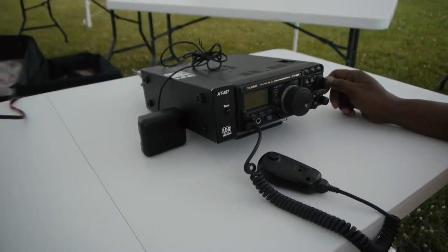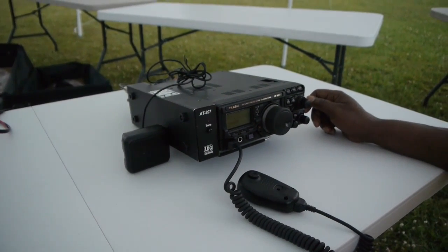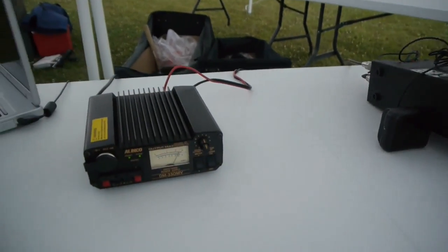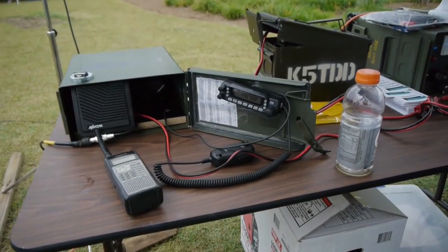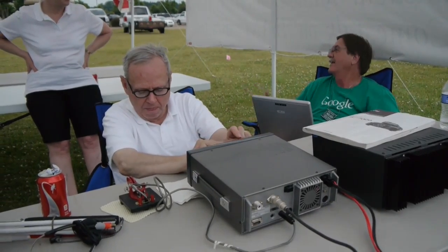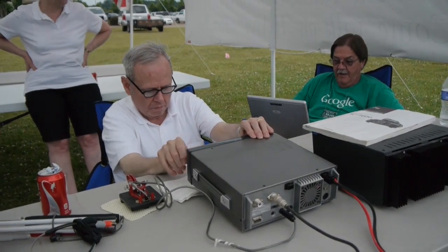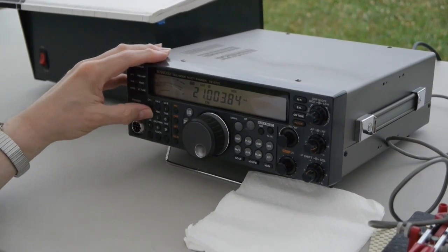As far as stations, they had 4 on the air. They had 2 phone stations, 2 sideband HF stations. They had this 2-meter station for talk-ins and things like that. They also have the CW station. You see Mike working here. I think he stayed pretty busy with that. All in all, everyone looked like they had a pretty good time.